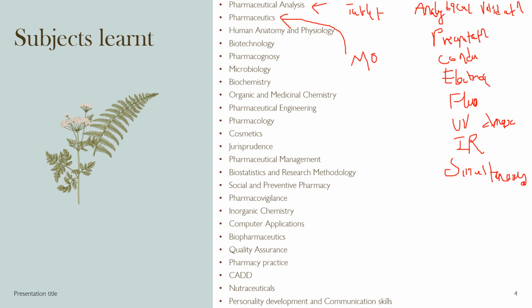Suppose it's a tablet, you learn about the punch station of the tablet, the rotary punch machine and all. If it's a capsule, how is the drug or the API filled inside the capsule shell? If it's an aerosol, how is the propellant? What is the system: water based, suspension based, emulsion based? If it's a suppository, what is the base used? If it's an ointment or a cream, what kind of emulsion is it?